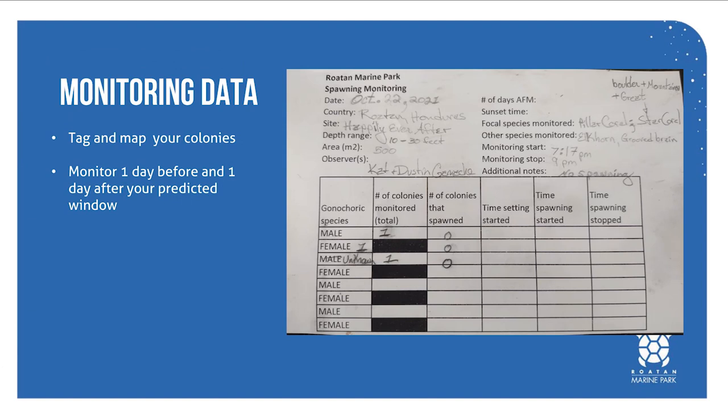And for monitoring, you might want to go and, like I said, select a site where you know there are at least 10 individuals of the species that you want to monitor, and you will want to tag and also map these corals because, you know, in the day, your site might look a certain way, and then at night, it might look completely different. So I recommend also diving that site in the morning and then at night if you're bringing new people or you're training people to monitor these corals.